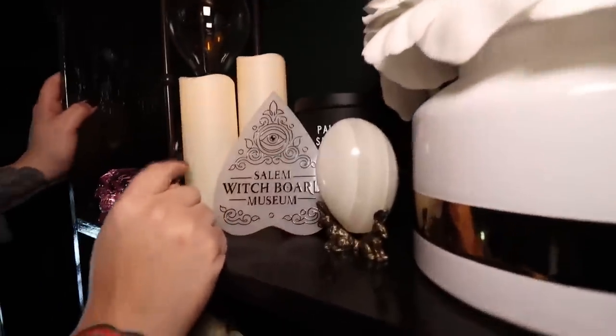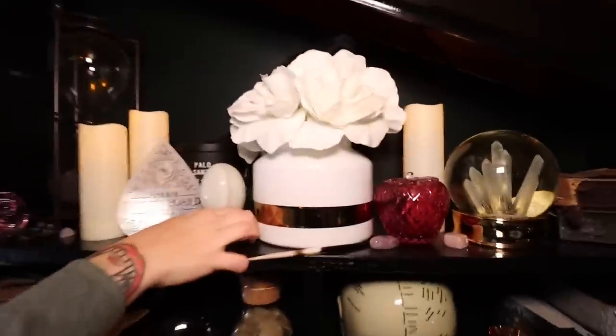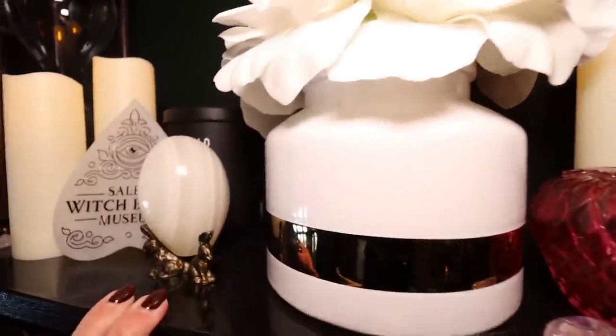Let's look at my spooky stuff. These candles here are haunted. It's like a huge thing in my house right now. I got them off Amazon. I have about 24 of them. They turn on by remote, and they turn on and off by themselves all the time, and nothing in the review said that. This is a vintage piece that I actually got at a garage sale.